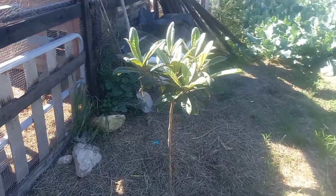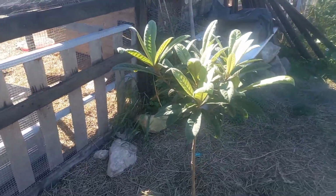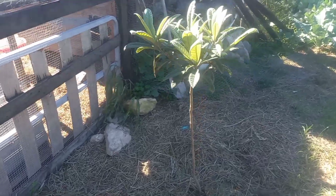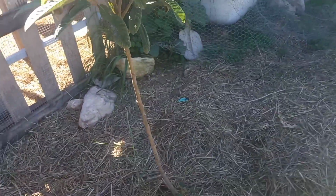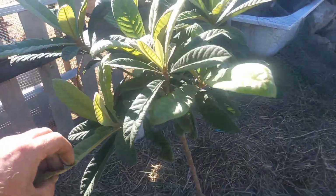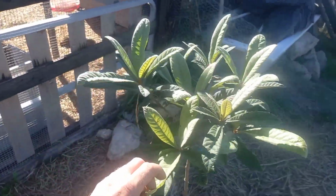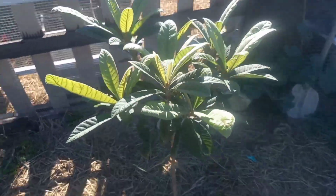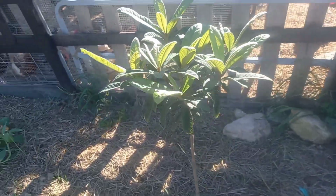So this is an asparagus tree, which was given to us by one of our customers. She had absolutely loads of them popping up. So we dug one up. When we put it in, it was literally no bigger than a foot. And it's been in about 6 months now. So it's doing pretty well. So hopefully in a couple of years we'll be getting our own asparagus.